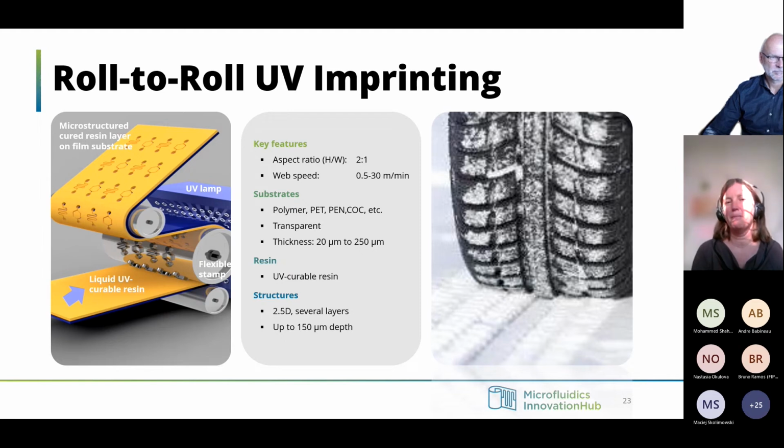The key features of this imprinting process is that you can replicate structures with aspect ratio higher than 2:1, with a web speed up to 30 meters per minute on any kind of substrate. In our case, normally it's polymer, can be PET, PEN, COC, PS, whatever you think of. It has to be transparent, and the thickness of the substrate can range between 20 to 250 micrometer. It has to be rollable afterwards, so it can't be too thick because then it's too stiff. Our key feature is the resin, which I'm going to touch in a second, and the structures you can replicate are 2-dimensional, 2.5D, several layers up to 150 micrometer or even thicker.